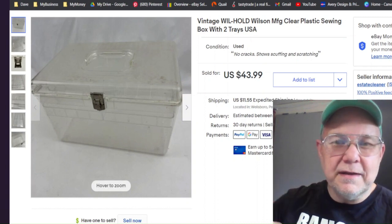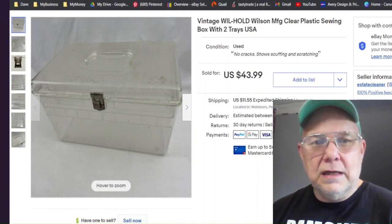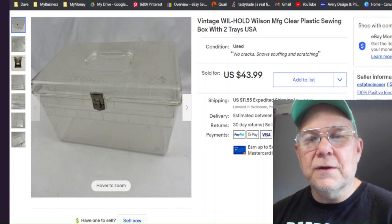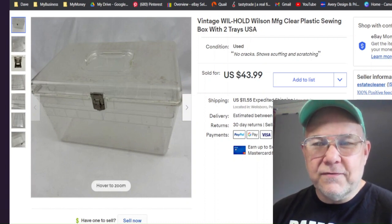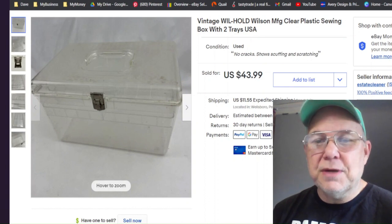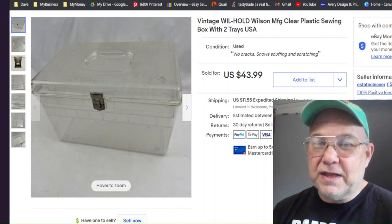It had some sewn stuff in it. I don't know what I did with that. I might have sold some of that too, or given some to my wife, or I don't know what I did with it. So January 6th is when I listed it. It sold August 1st for $43.99 plus shipping. Now, as you can see, that's 7 months. It took 7 months for that to sell.